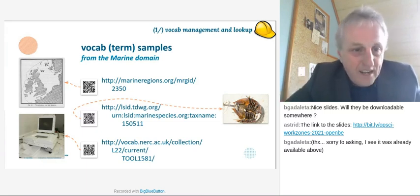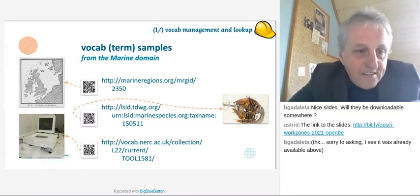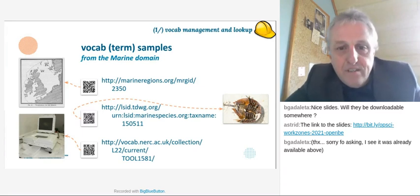http://lsid.tidwig.org/url:lsid:marinespecies.org:text name and then 150511. Beautiful creature. And last then on the slide, you see that piece of marine lab equipment that a little bit looks like a photocopier.